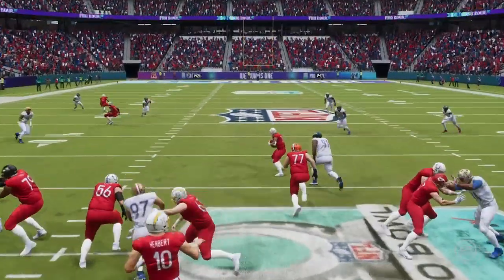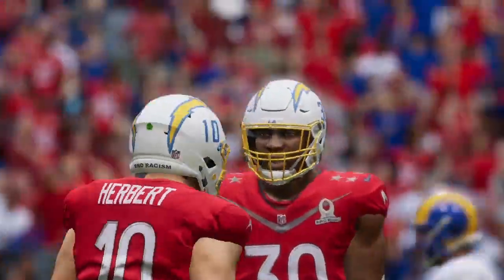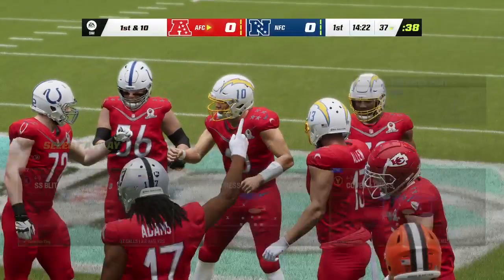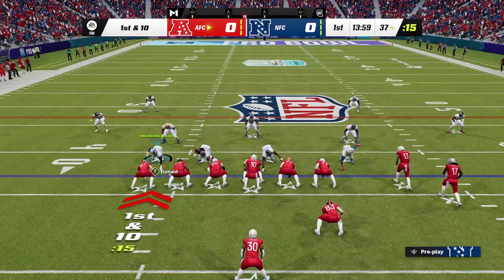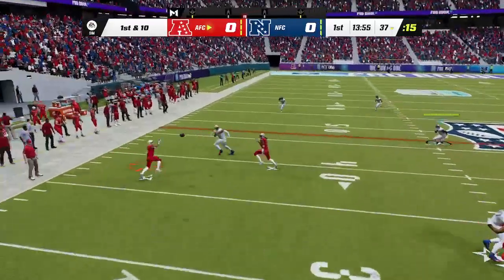We often talk about understanding the playbook, understanding progressions, and understanding what the defense is doing. We saw all of that on that play. Great recognition and understood where his running back was going to be. Found a way to have him leak out underneath, hit him with the football, and they picked up the first down. On 1st and 10, Herbert.